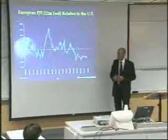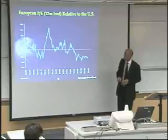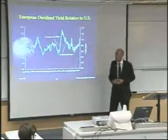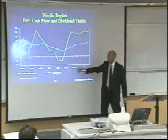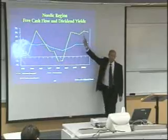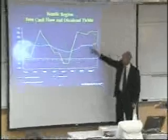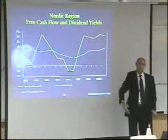Europe has a lot of free cash flow relative to the U.S. The PE ratios are very low, and relative to the U.S., the dividends are very interesting. Now, for us, it's mainly a Nordic story. This is the slide of the Nordic region. The yellow line is the free cash flow yield, so that's free cash flow over market cap. You can see it relative to history, and you can see that in the Nordic region, they're starting to return that cash to shareholders.